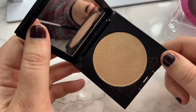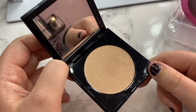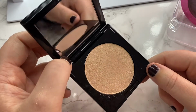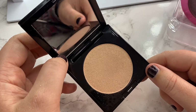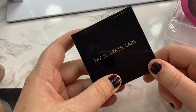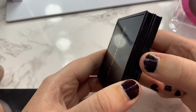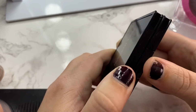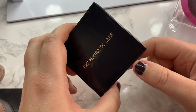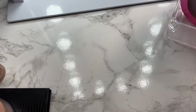I've only used it once. It's new to my collection, so it's definitely not going anywhere. But I feel like I don't really hear people talk about her highlights, or maybe this is a new thing to her line. I'm not really sure. I don't have a lot from Pat McGrath, but this one is gorgeous. The packaging is very luxe. I love this little thing here. You can't see because it's black, but you push it in and it unclips the top there. Super nice. Really loving it so far, so I'm definitely going to hang on to it.